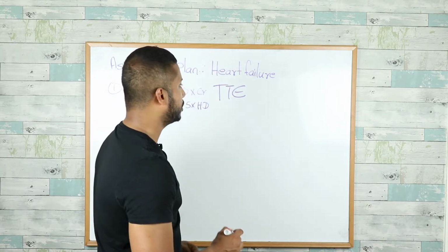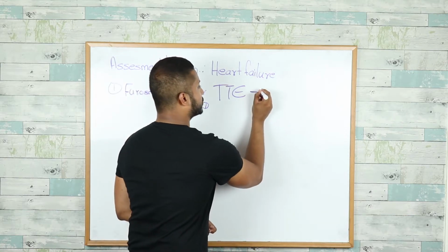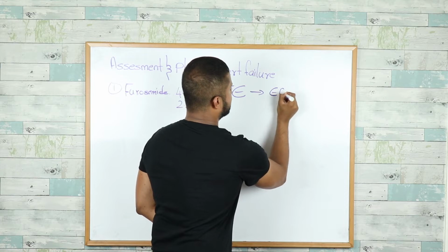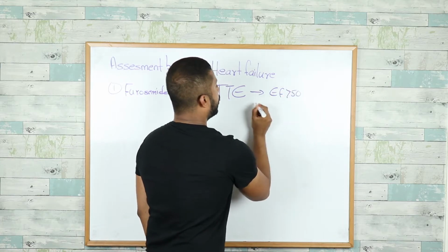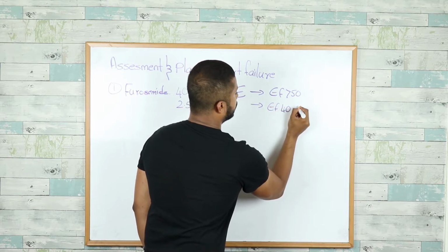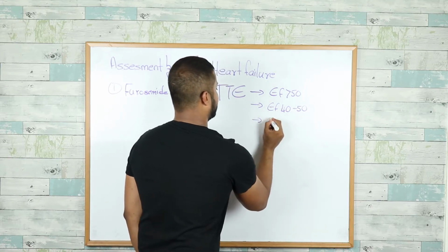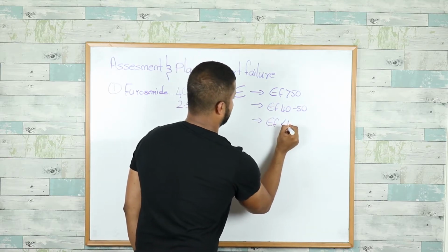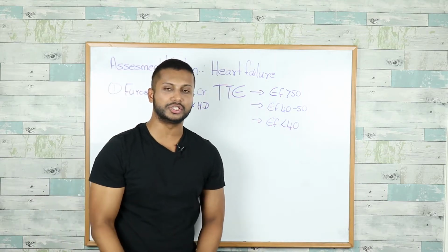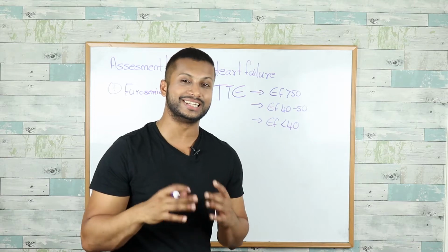So you get an echo on this patient, and it all depends on the ejection fraction. You can have an EF which is greater than 50%, or an EF between 40 to 50%, or an EF which is less than 40%. They all three are going to have different definitions. The reason is the management is a little different.